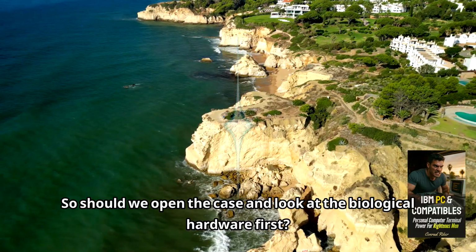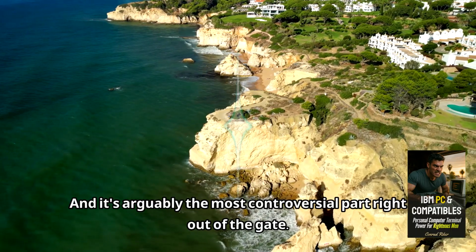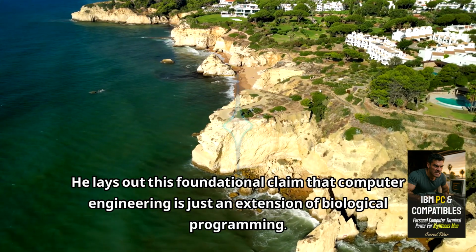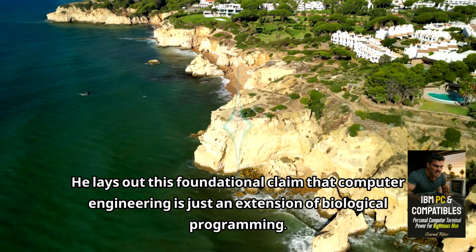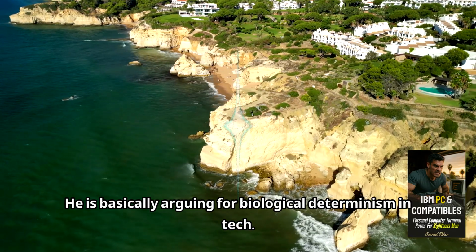So, should we open the case and look at the biological hardware first? Let's do it, because this is where the book starts, and it's arguably the most controversial part right out of the gate. Oh, absolutely. He doesn't start with circuits or silicon. He starts with the human brain. He lays out this foundational claim that computer engineering is just an extension of biological programming. Right. He is basically arguing for biological determinism in tech.